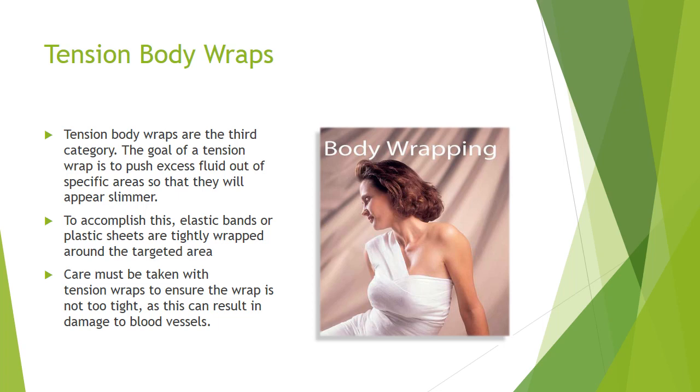As with the hot sheet wraps, this results in perspiration and fluid loss, but this is only a temporary water loss and not a permanent solution. Care must be taken with tension wraps to ensure the wrap is not too tight, as this can result in damage to blood vessels.